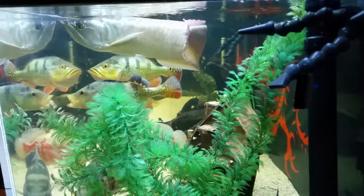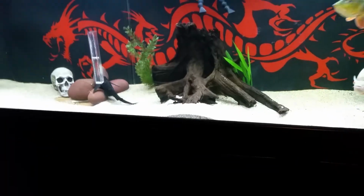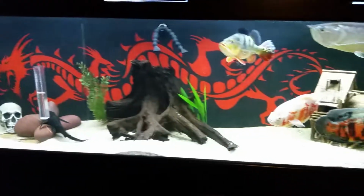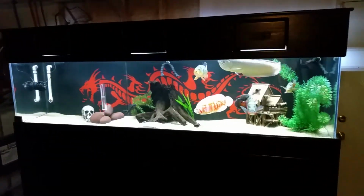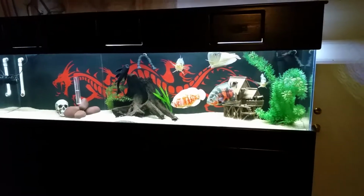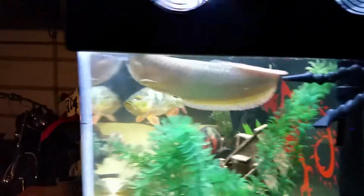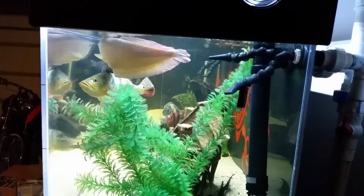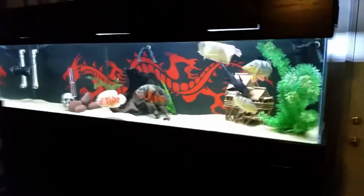Tank's super clear, clean, other than the water spots. I actually got this big piece of driftwood that I was soaking for a couple months in the yard, and I got the tannins down pretty good, but it's still making the water a little bit tea colored. But again, I'm doing 50% water change twice a week, so even if it tannins up, I just clean the water out. If you look down here, the water's a little bit tannined up, but from what I understand, that's good for these Amazon fish. So everybody seems to be real happy, so I guess we're not going to change nothing.